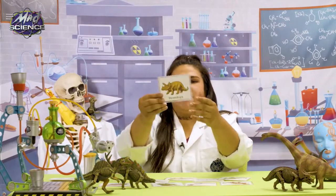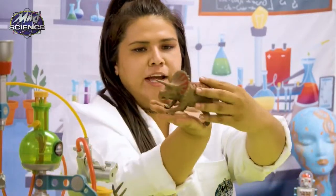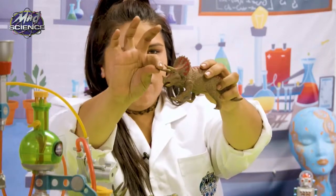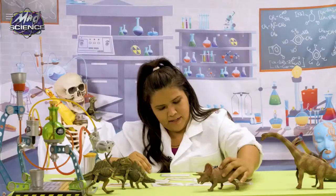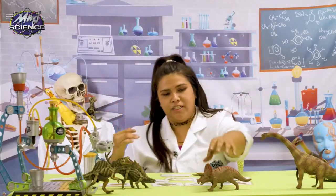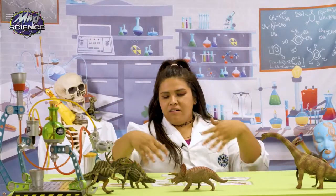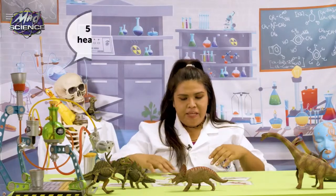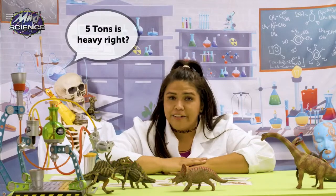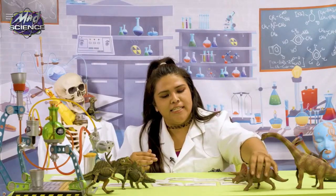We have, like we mentioned, the Triceratops. He kind of looks like my friend right here. He has his horns, he has a nice little head shield, and he has a very heavy neck shield. That is this part right here. He is about 30 feet long, could be 10 feet tall, and he weighs about 5 tons. His favorite food, though, is not other dinosaurs. This right here is an herbivore. He likes the plants. So that's our Triceratops.